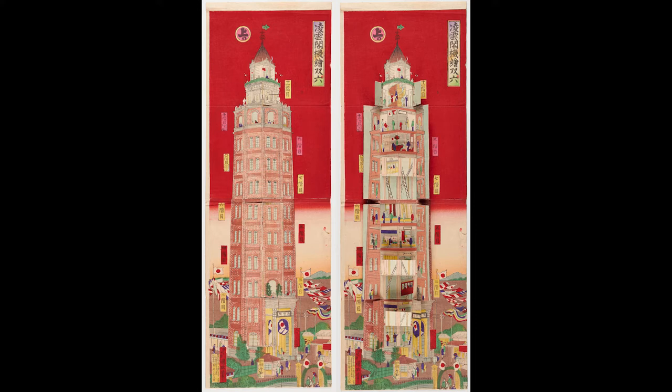But it was made as a commercial object. What happened in 1890, this tower was opened and it was promoted as a kind of visitor's attraction. Within the first month of it opening, I think over 50,000 people came to see this new building, and publishers were really keen to cater to the demand of people to have souvenirs, for people who couldn't go, to actually see images of this exciting new building.